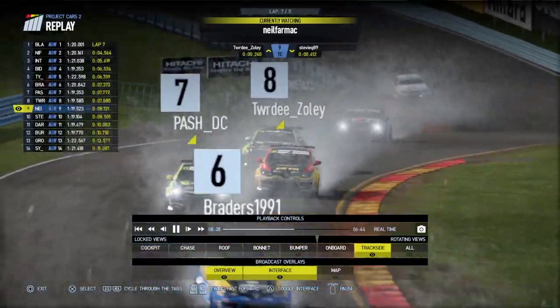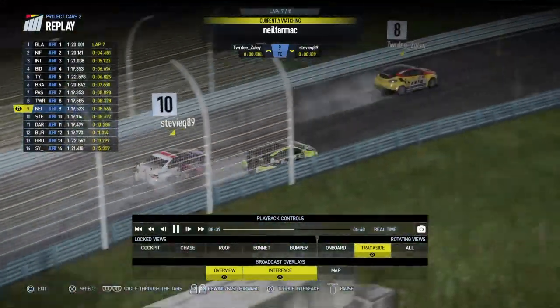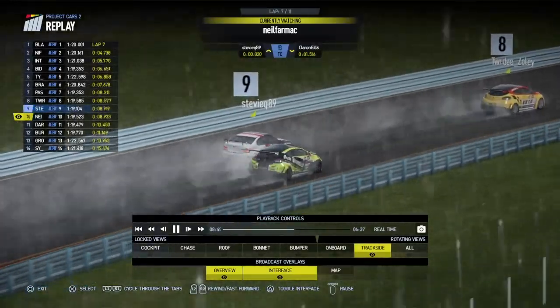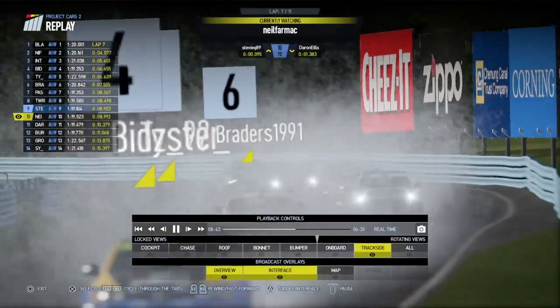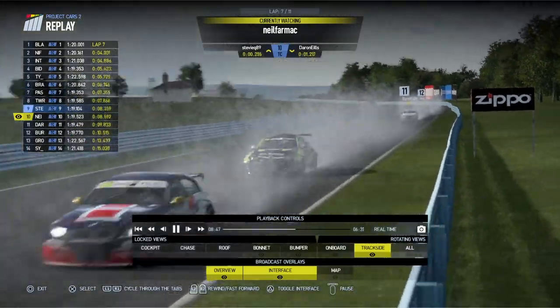So a quick replay of something that happened between Twirdy and Neil. See, Twirdy had to slow there. Neil, oh, into the wall. Stevie just avoids him and goes around the outside. And yeah, Twirly had to slow up because of the other cars, and Neil ended up losing another spot. So unlucky for Neil.